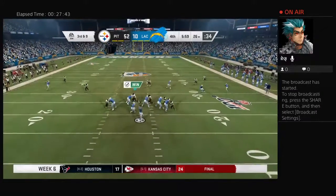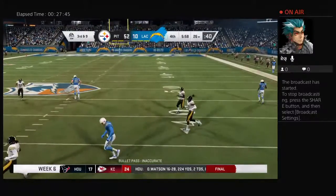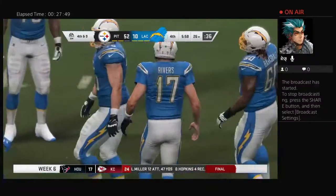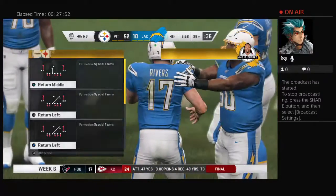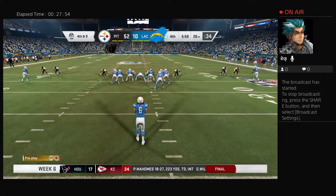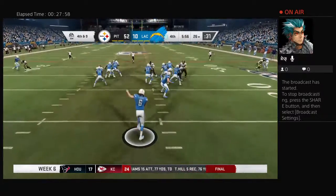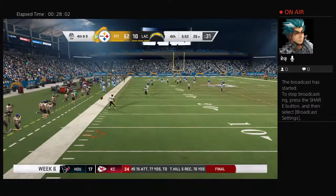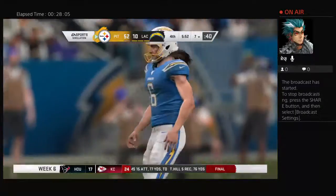Working out of the gun, Rivers. And that will be incomplete. Another incompletion. You know, it's a wonder he's still moving around back there, the number of times he's been sacked. Yeah, he's staying out there, isn't he? And you don't think about it much in a game like this, but he's showing incredible leadership. Still competing, still fighting, not taking himself out of a ball game that appears lost.